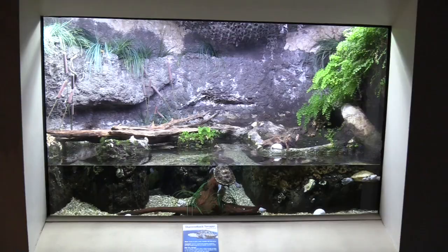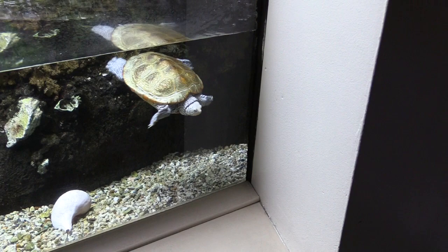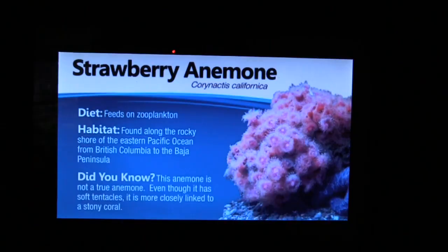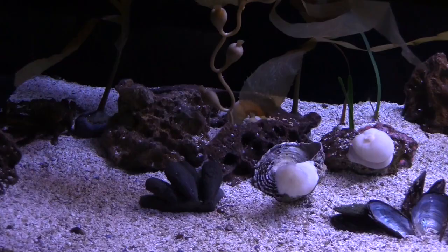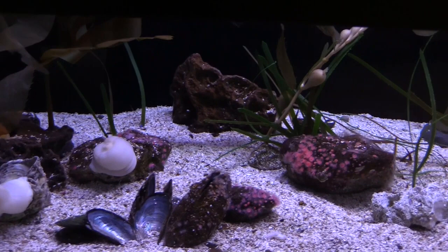Wow, that's an awesome terrarium right here. We got diamondback terrapin. Couple more in here. Swim around. There is a tank here. Some strawberry anemone. Got this really cool looking tank. Got some giant kelp fish. Kelpfish really blends in. I don't see them.